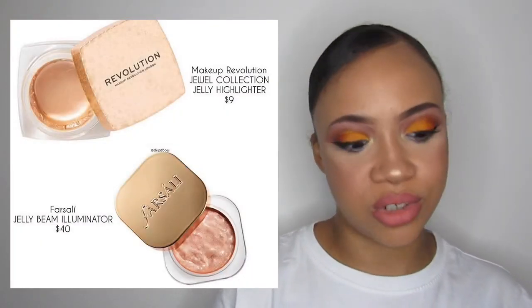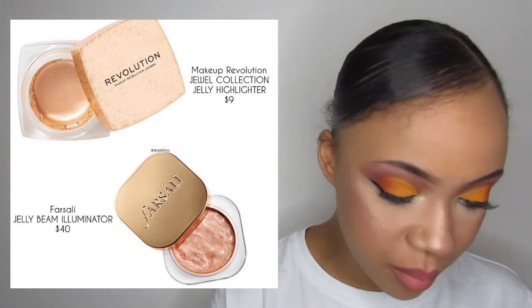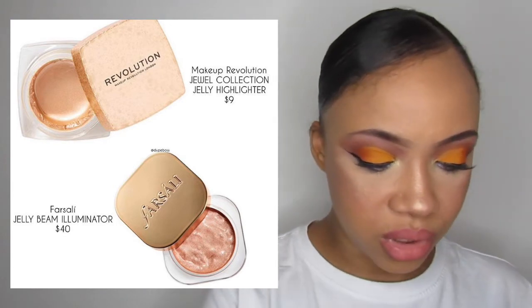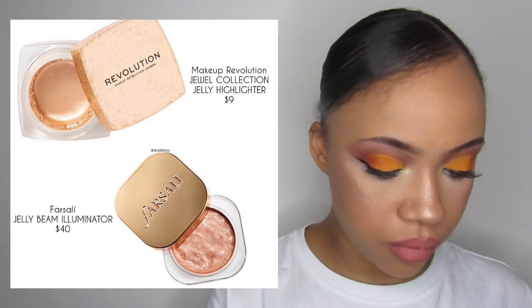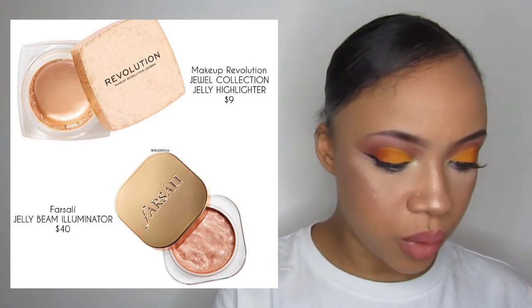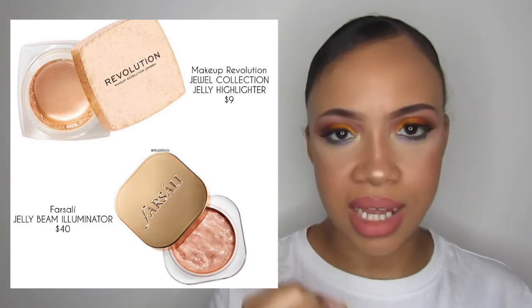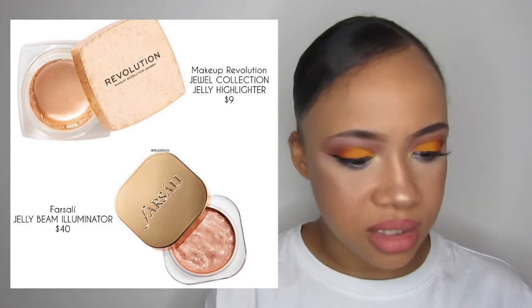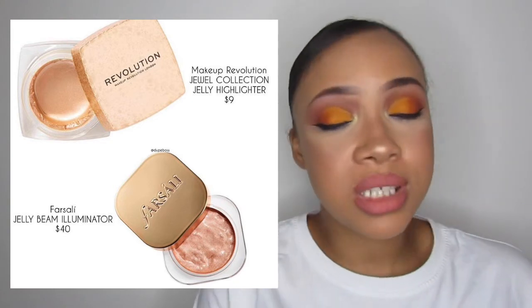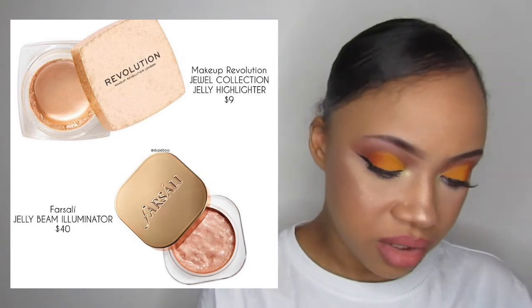Then we have the Versace Jelly Beam Illuminator, which is $40. Oh my gosh. Versus the Makeup Revolution Jewel Collection Jelly Highlighter, which is $9. Listen, these two don't look like they're the same shade, because the Versace one looks like it's more of a rose gold and the Revolution one looks more like it's a yellow gold. But the product itself is most likely going to be a dupe in respect of the fact that they are both jelly highlighters. I'm actually quite interested in possibly trying the Revolution Jelly Highlighter. Let me know what you think.